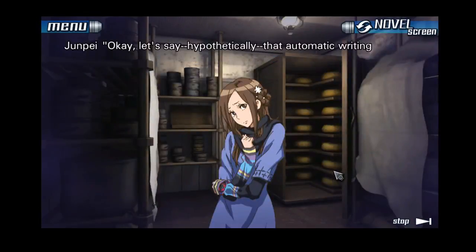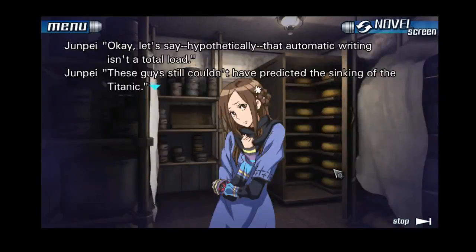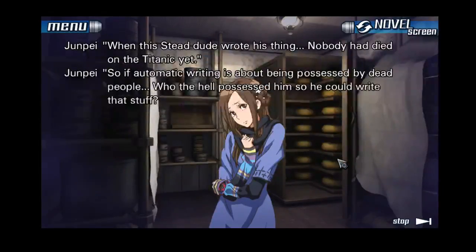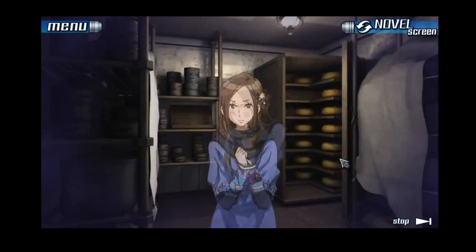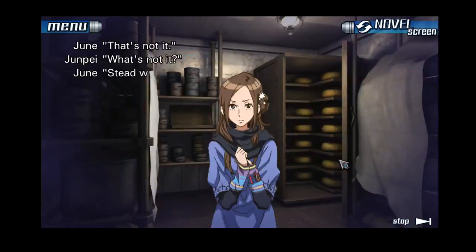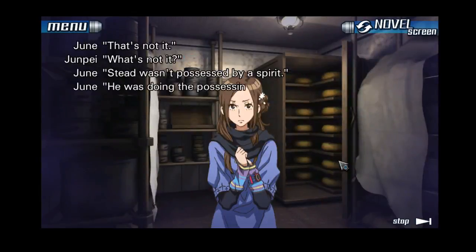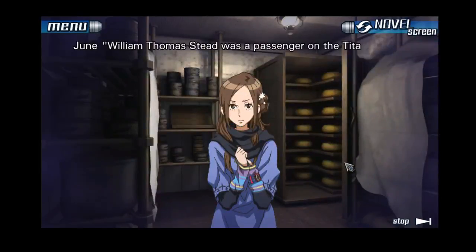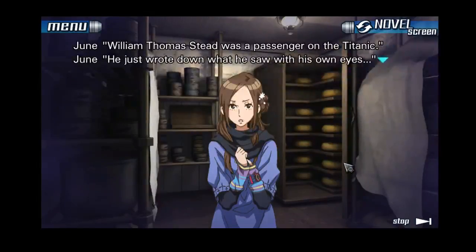Okay, let's say, hypothetically, that automatic writing isn't a total load. These guys still couldn't have predicted the sinking of the Titanic. When this Stead dude wrote his thing, nobody had died on the Titanic yet. So if automatic writing is about being possessed by dead people, who the hell possessed him so he could write that stuff? That's not it. What's not it? Stead wasn't possessed by a spirit. He was doing the possessing. What? What are you smoking? William Thomas Stead was a passenger on the Titanic. He just wrote down what he saw with his own eyes 20 years before it happened.